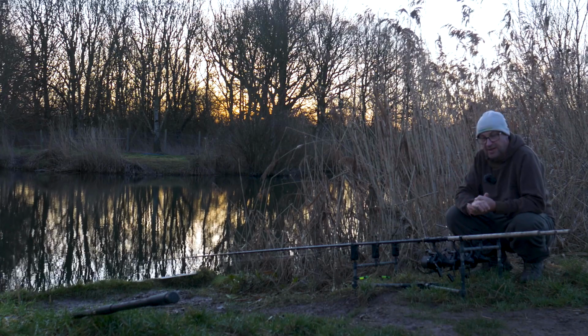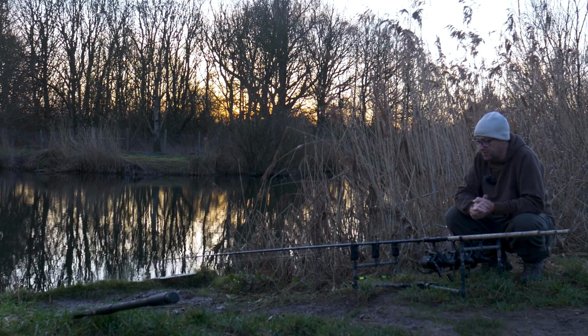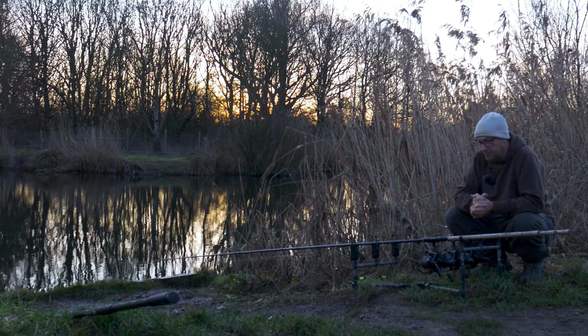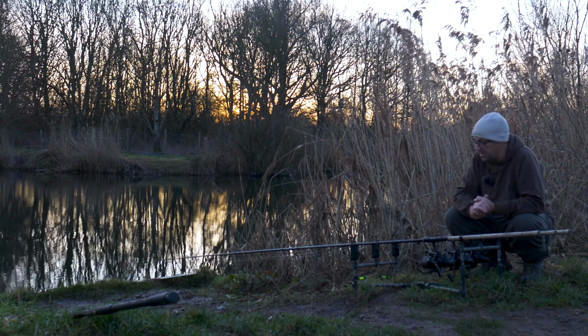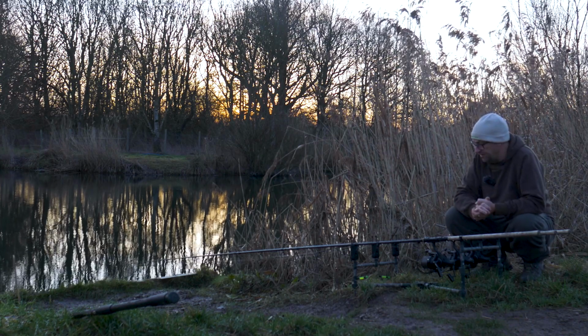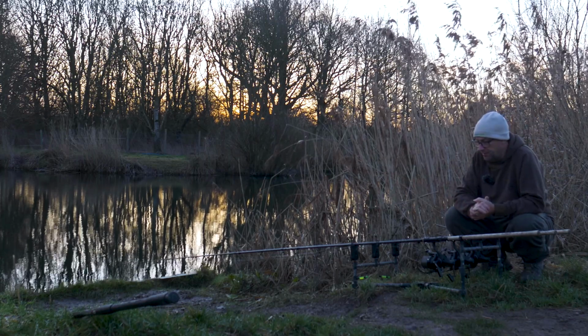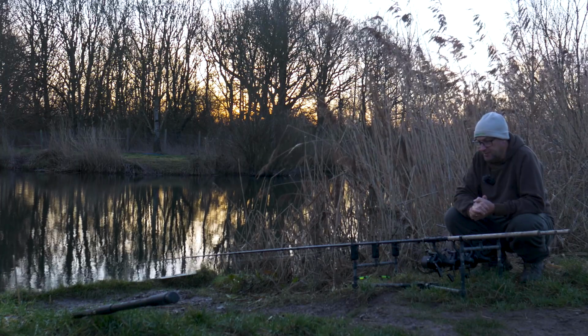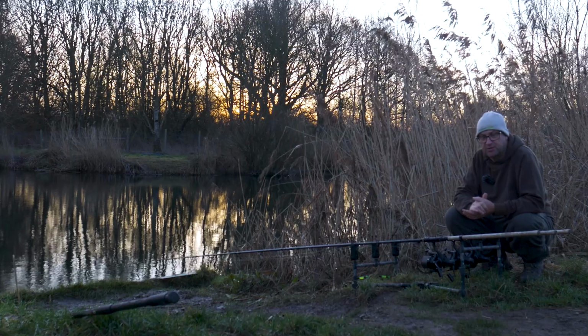Good sign. However, I'm going to start slowly packing down shortly. Going to have a cup of tea. I'm going to have to be on my toes soon. I've got a trip to London, to see the family, and yeah, that's the end of the session. So I'm going to put the camera away in a bit, and that will be it, unless something does happen while I'm packing down. Obviously, I'll get the camera out and share it with you.